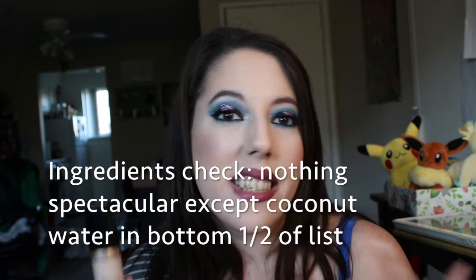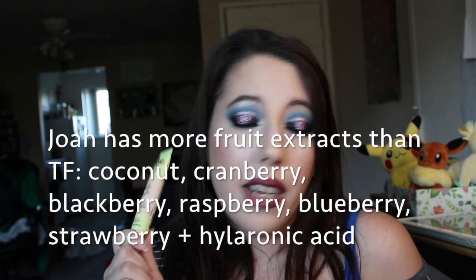Well, that's a freaking concealer. Or that's a freaking contour. Like, there's nothing special about that. With the Joah concealer, yeah, you can't freaking contour with this.